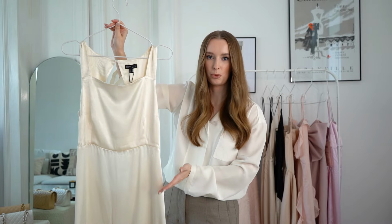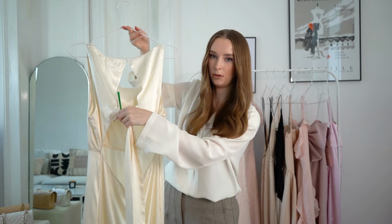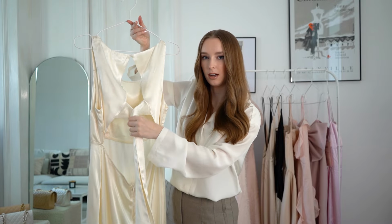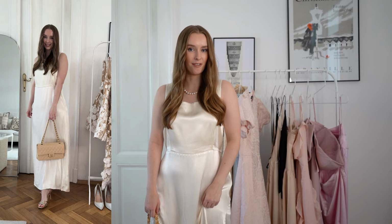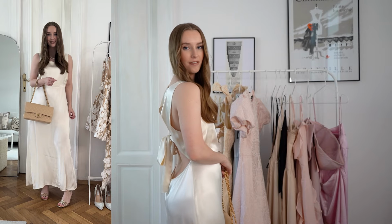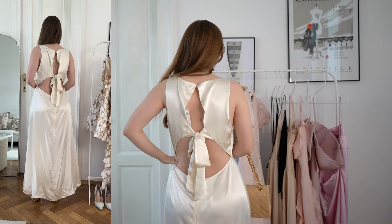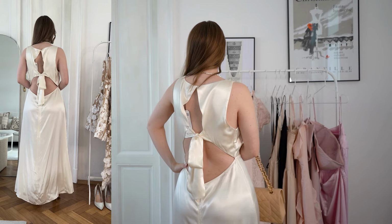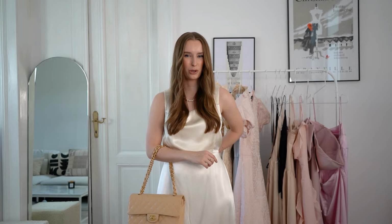On the front, it's pretty simple. From the back, you have a little bit of a detail. So you have an open back and then you have here a little bow. Now, this is how it looks on me. It is very basic from the front, but when I turn around, I have a very deep back. You can see here, it almost goes a little bit too deep down, I have to say, because you sometimes see my underwear, which is obviously an absolute no-go. I'm not sure how you could tailor this actually.